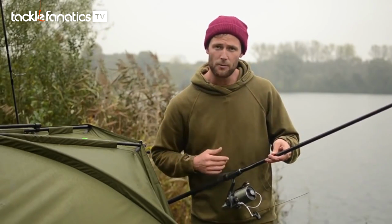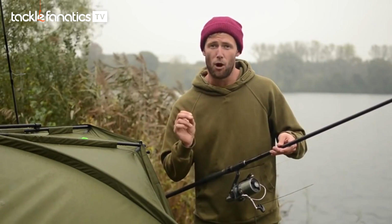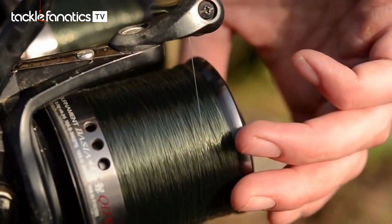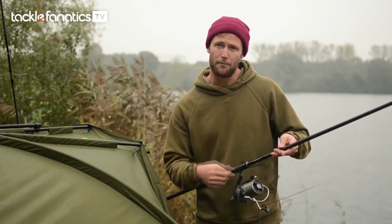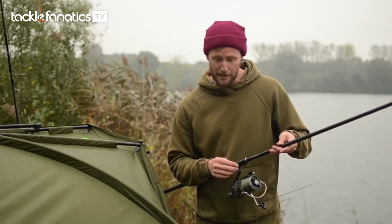And on waters like this, where you're not allowed shock leaders because of the knot, this product gets you around that problem. We've got tapered subline on. It's the 0.33 subline, and it's got a 0.50 leader. The leader is 50 foot long, and there is one on either end, so should you snap up, you can reverse it.